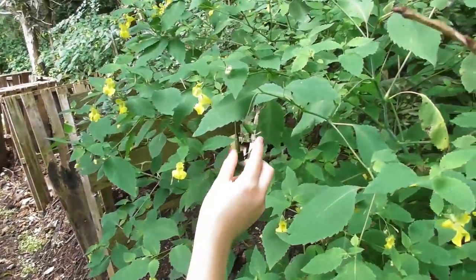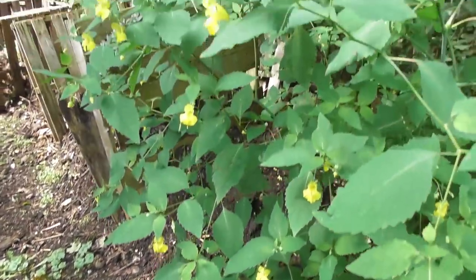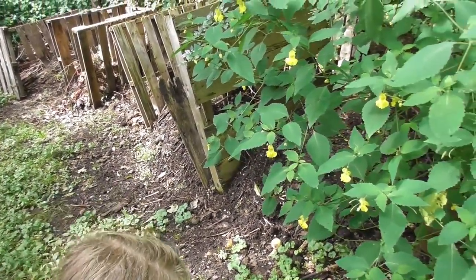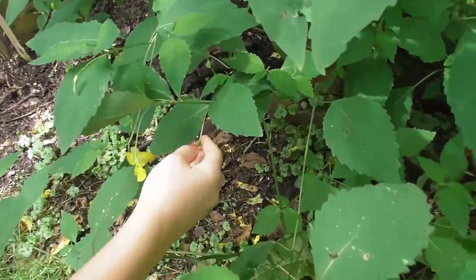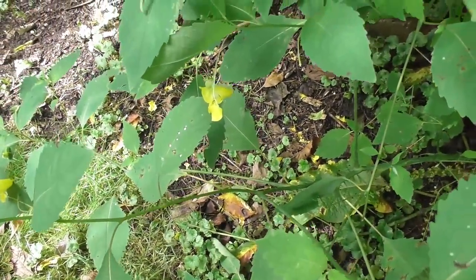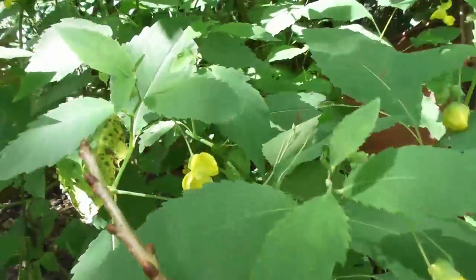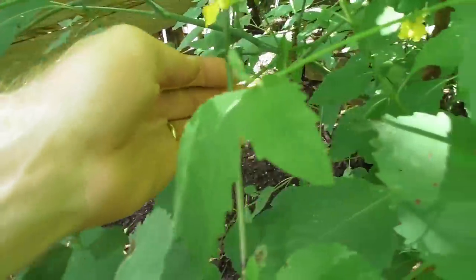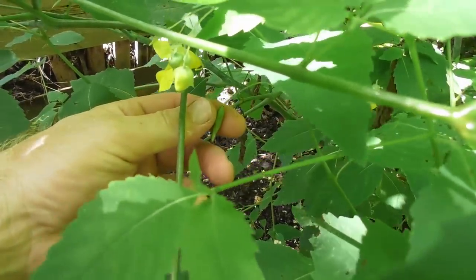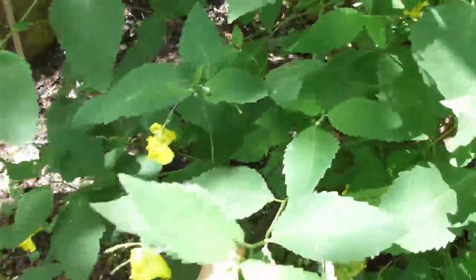Watch out for bees. Okay, these are what the kids call poppers. You squeeze it. Oh, find another one. Okay. And you squeeze it, and then it goes pop, and the seeds go flying out. Okay, this one's a nice one. Okay, watch this. Do you see that? Let's find another one for them to see. Pop. You see how it goes pop? Let's see, okay, I'm going to pop this one for you. Hey, Papa. Watch this. Oh, there's another one right here.